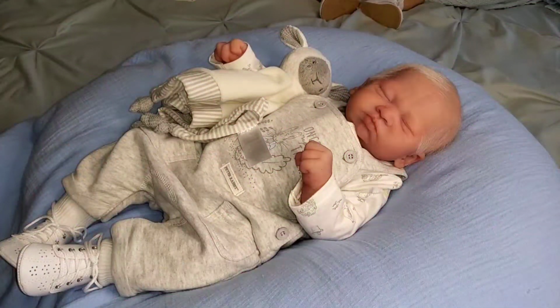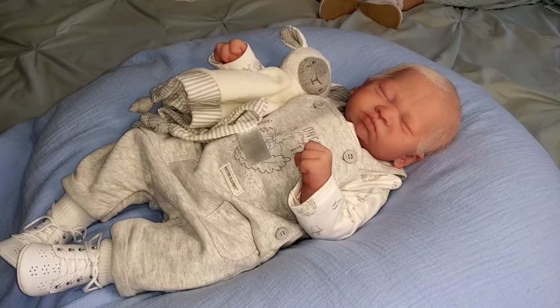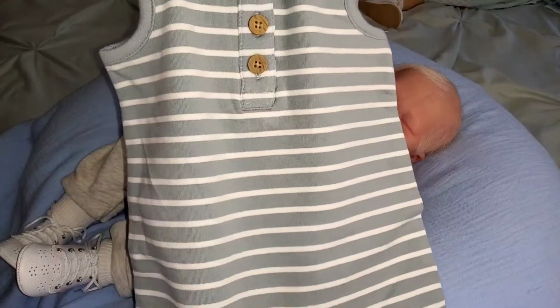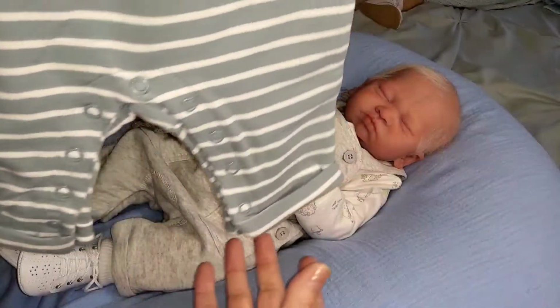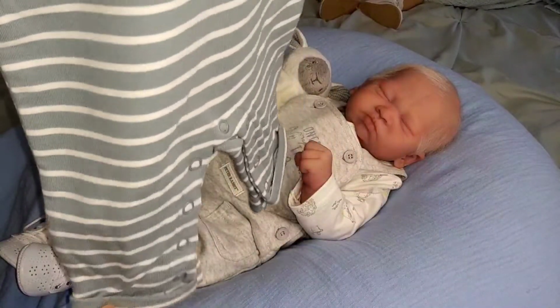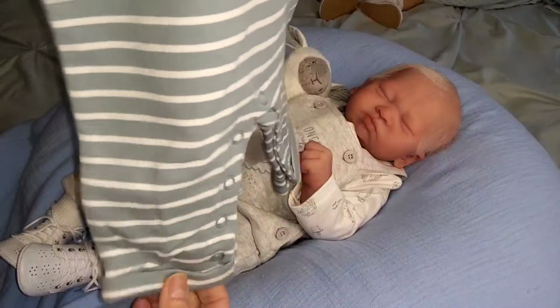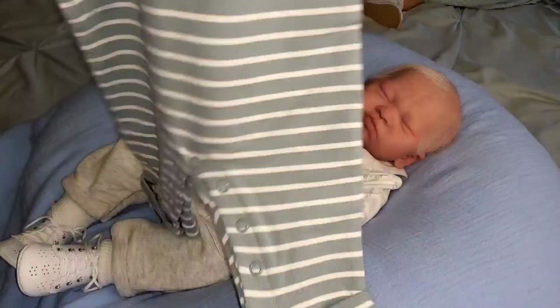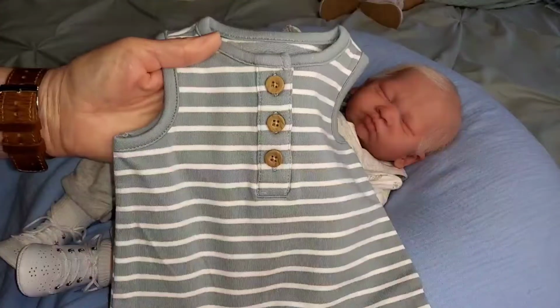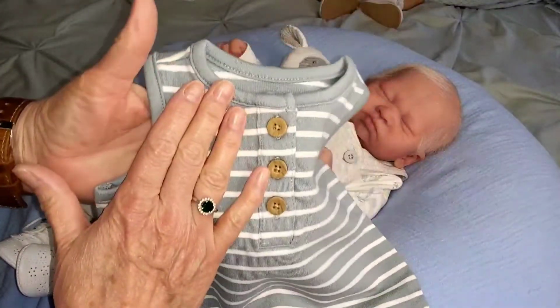So I am here with little Isaac. I haven't been on with him in a little while, and we're going to change him into this sweet little blue and white striped romper. It's got long sleeves. Look at me. These are pants, long pants, long trouser legs, whatever. It is a little dungaree type romper. Not dungaree. It's just a romper, guys.